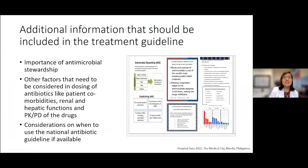Let's take a look now at the additional information that you should include in the treatment guideline. Of course, it is very important that we give some educational materials about AMS. What is AMS? And it should indicate, of course, that it's not only about the choice, but also the correct route, dose, time, and duration. You can also indicate there why it is important that we establish an AMS, what are the antimicrobial stewardship programs that we have in the hospital, and also a reminder on what are the restricted antibiotics. So these are just some of the important data that you have to indicate as you formulate your empiric antibiotic recommendation or your practice guideline for your specific infectious disease syndrome.